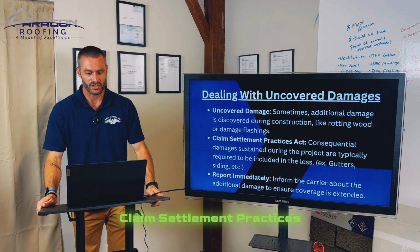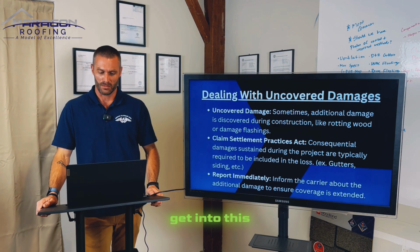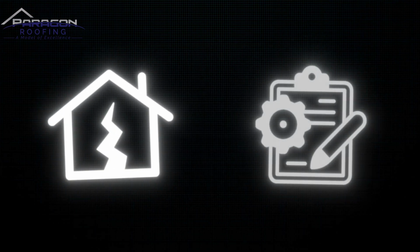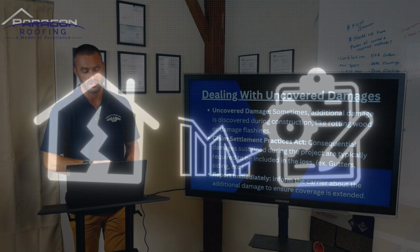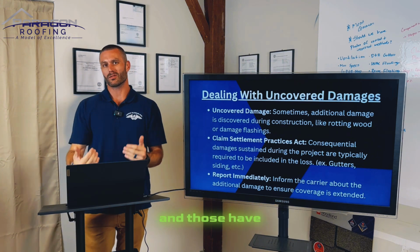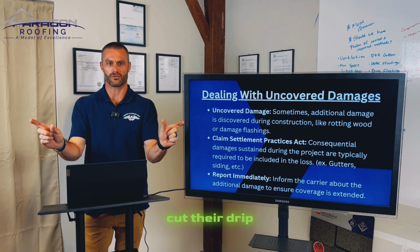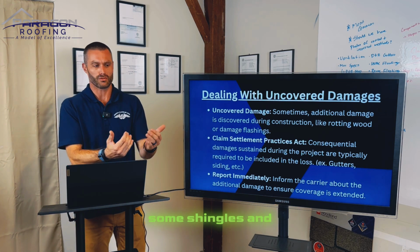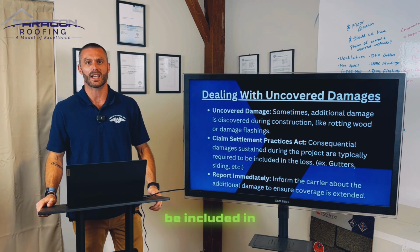Claim Settlement Practices Act. So in the resources section, we'll get into this, but any consequential damages that are sustained during the project are typically required to be included in that loss. This could be you have spiked gutters and those have to be removed to properly install the drip edge because only hacks cut their drip edge. Siding damages, if I'm removing some shingles and flashing and siding breaks, that's supposed to be included in that loss.